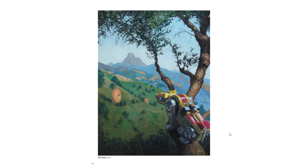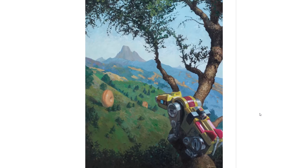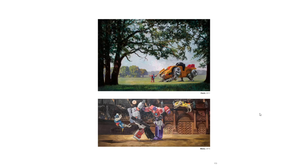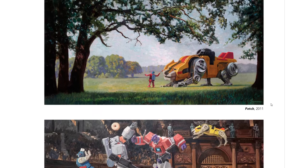Alright, so what the hell, hold on. Alright, don't know what caused that, but okay. The Scout. Alright, so we got this nice, vast landscape with one of the Voltron cats. Very nice. Just trying to figure out where they're going, I guess. Fetch! I like how the cat looks so ready to get it. Dude, the texture on those trees is gorgeous. That's really, really nice. Wow. I gotta do more pointillism, you know what I'm talking about, with the little dots. I gotta do more of that.